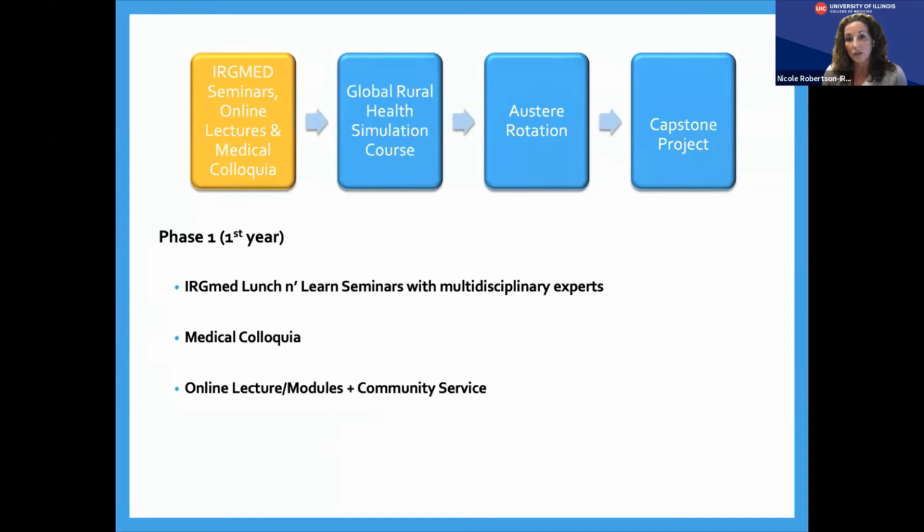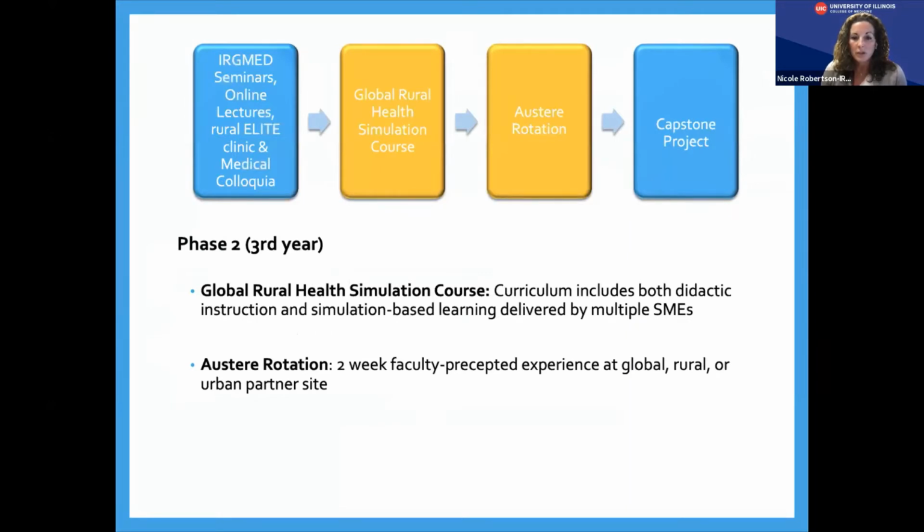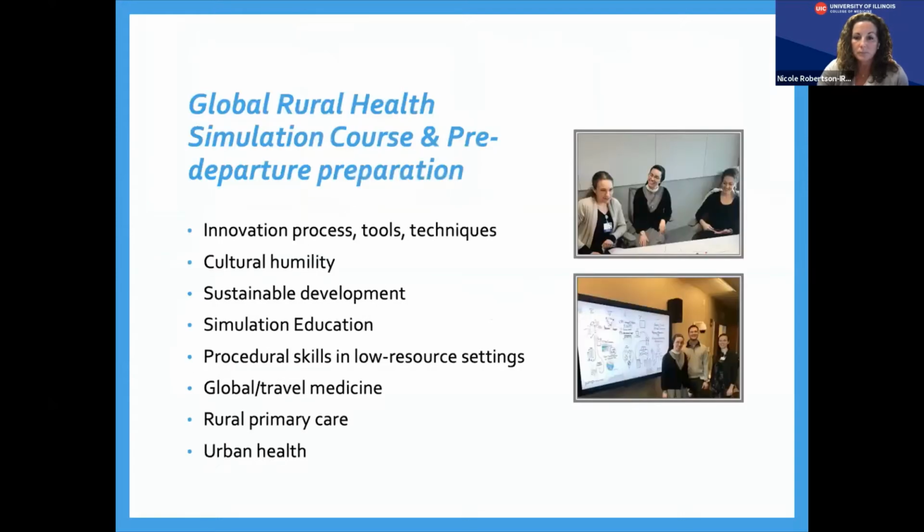and a community service component that just allows you to really get to know Peoria, get to know the location that you will be in for 4 years. During that second year, like we talked about, there's the Global Rural Health Simulation course that is 2 weeks, and then an Osteo Rotation that is faculty precepted. And again, you have an option of participating in a global rotation, a rural, or at an urban partner site.